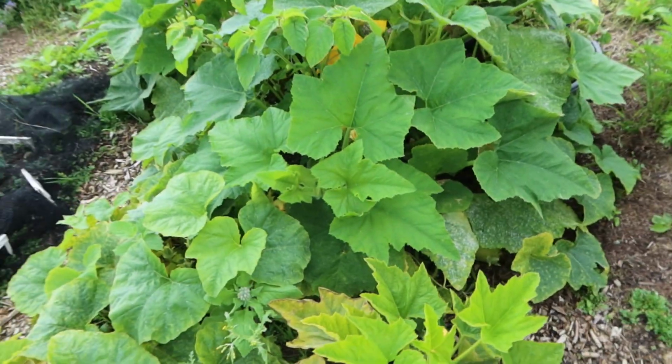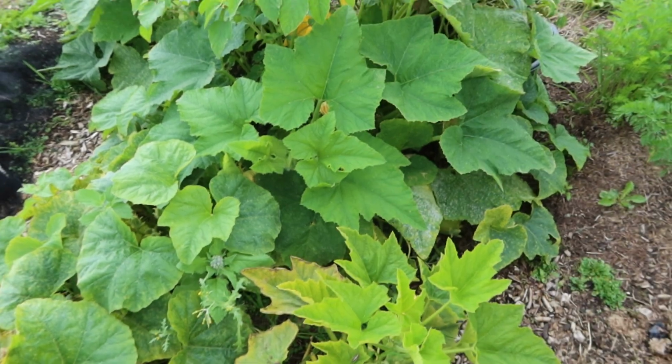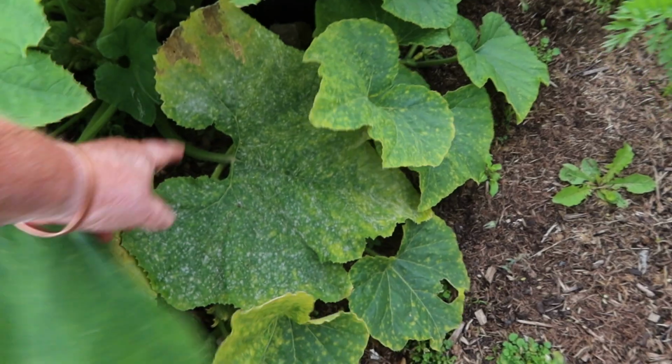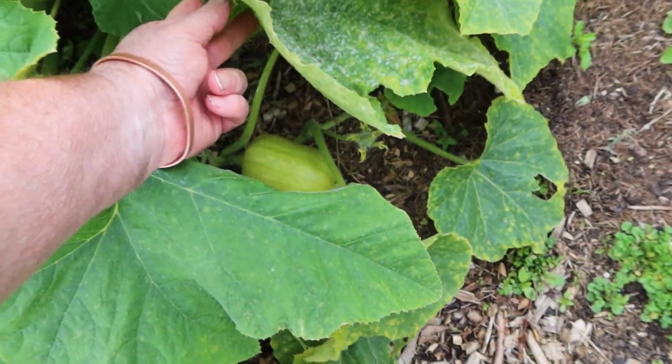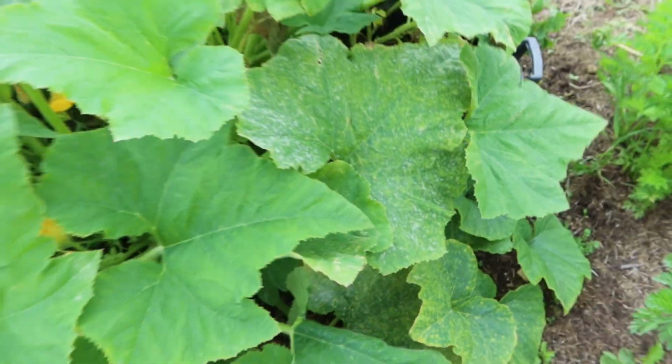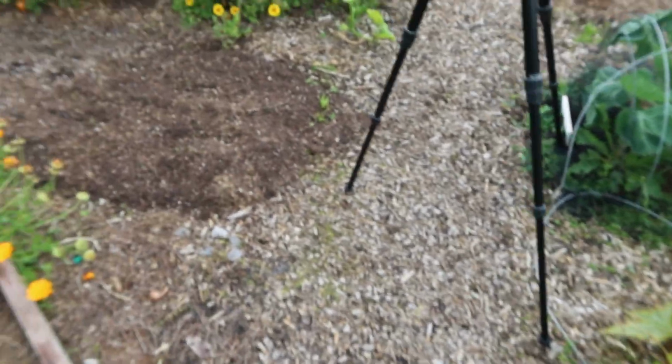And I've seen a few people saying it. It's a bit of a late season for the cucurbits, or the squash side of cucurbits, and I'm finding that as well. These would normally be harvested by now, and even more so. Where are we now? Let's go down to my marrows.